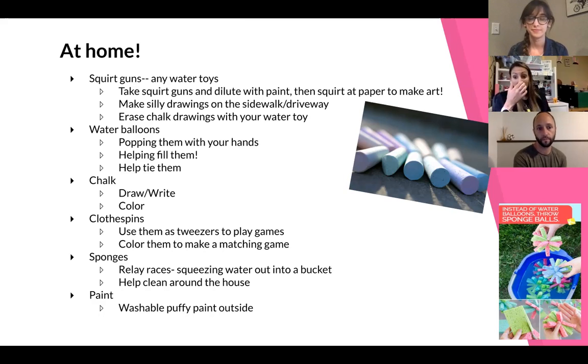And paint. There's a really cool resource that you could find that has washable puffy paint that you can put in an old ketchup bottle and then work on squeezing that paint around the house on the sidewalks. And it comes off with water. So the next time it rains, it comes right off and no need to worry. But the process in and of itself and then being able to use it is such a super fun way to work on those activities and skills.